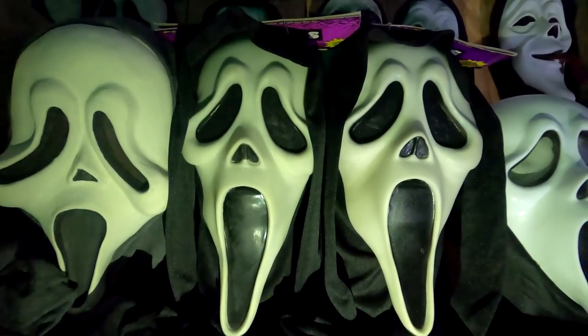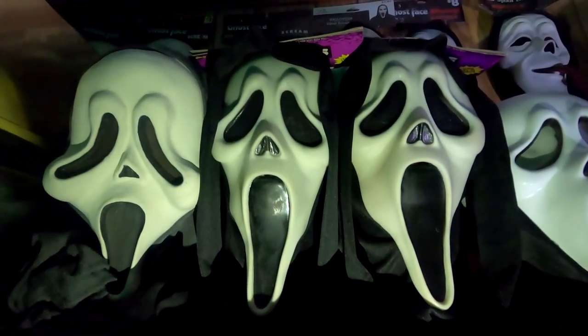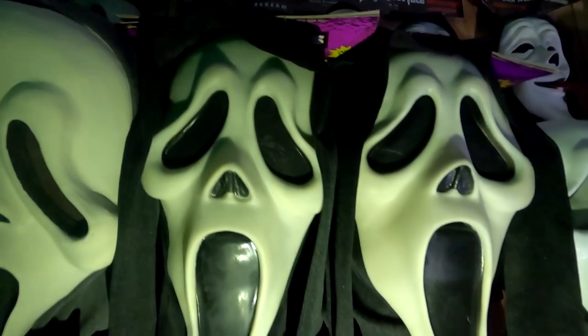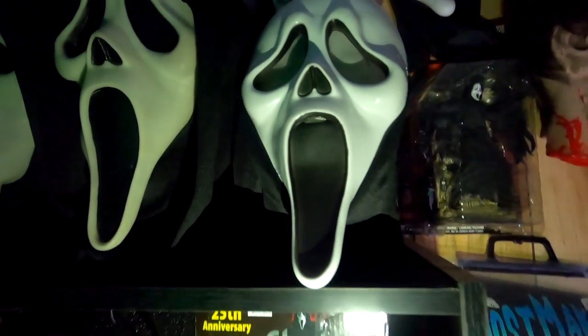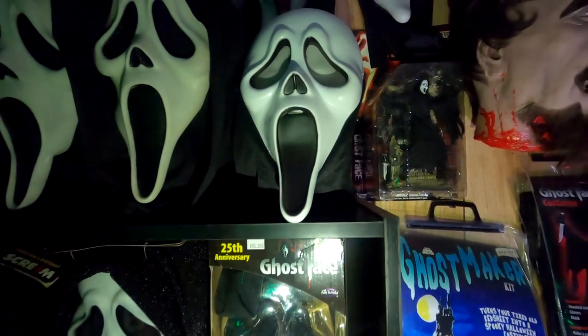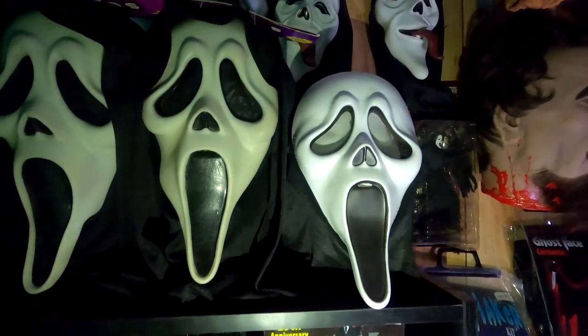Very cool to see both of them side by side. You should be able to see the differences in the mouth as well as the nose and eyes. But yeah, you can check that out for a second. Then we have the plastic hard mold costume mask. This was used in Scream 6 and Scream 5. So very cool to have one of these.